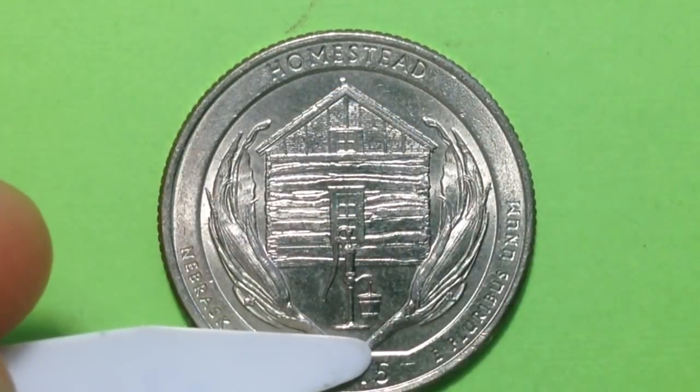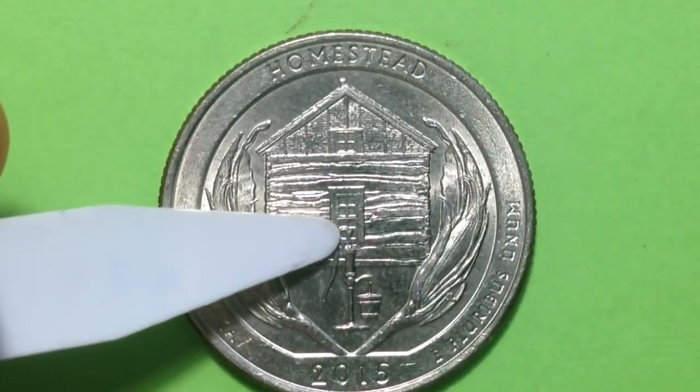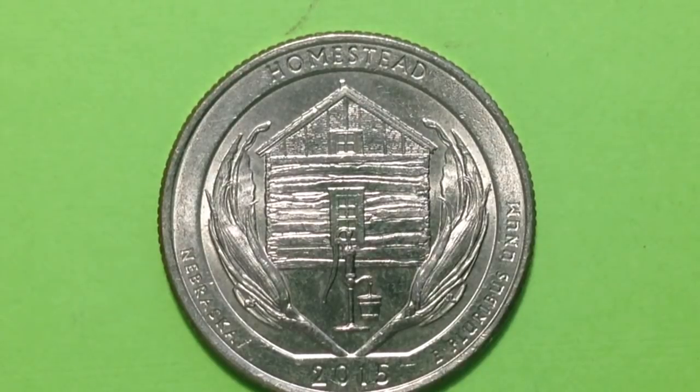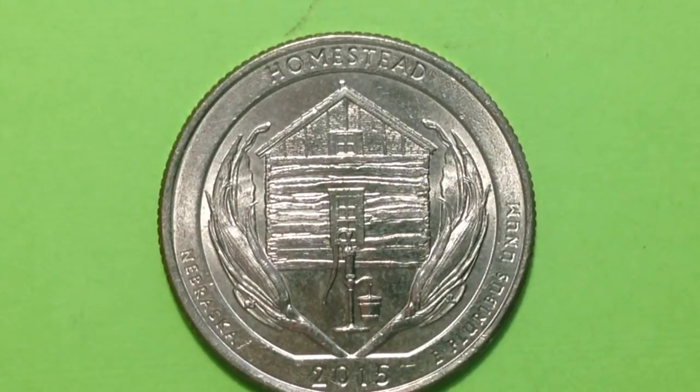We had the leaky bucket. We had some broken window panes. We had a lot of different errors with this one right here. So 2015 definitely had a lot of errors with the America the Beautiful quarters. So check out New York, Delaware, and Nebraska for those years.